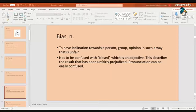Okay, so that's the noun, which is to have an inclination towards a person, group, or opinion in such a way that is construed as unfair. So, bias, I have bias towards my friends, I have bias towards my family, I have bias towards anything that I have a preference for generally, so the results are usually seen as unreliable.